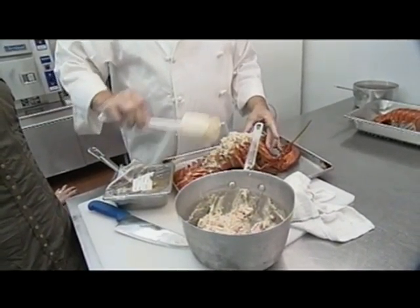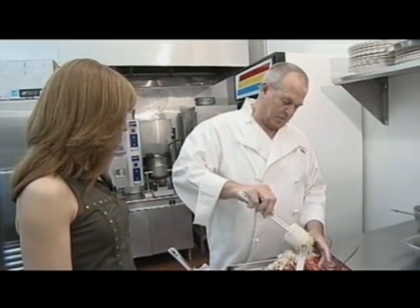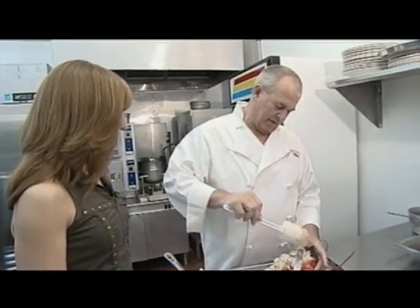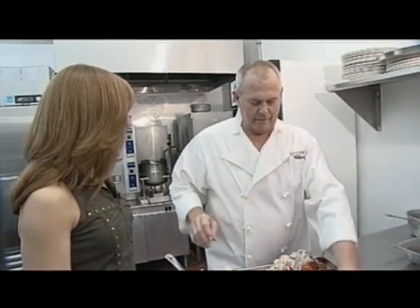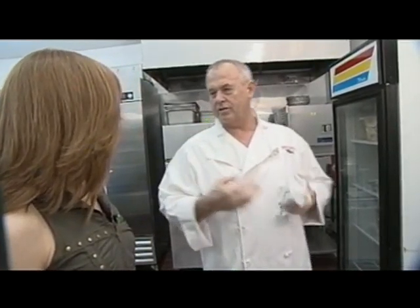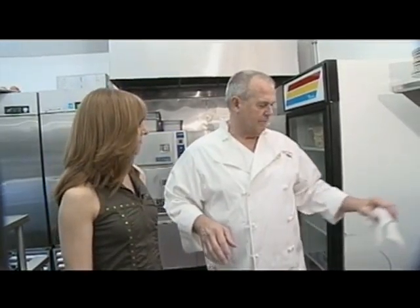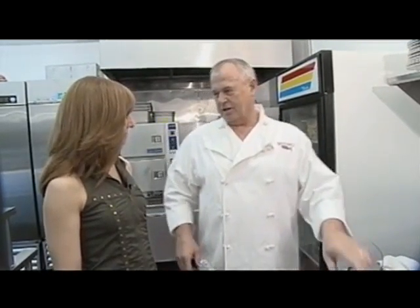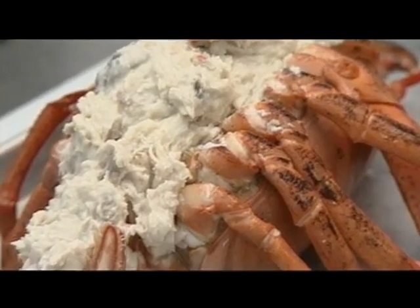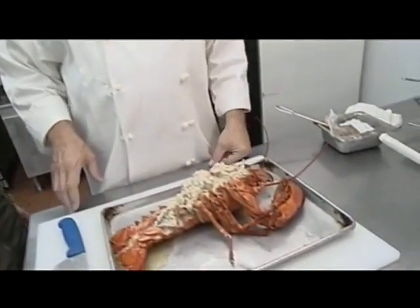And do you suggest a certain wine to go along with this? A crisp white wine, Chardonnay. Sauvignon Blanc, maybe? Sauvignon Blanc or Chardonnay. Something that is rich because there's a lot of butter and there's cognac and stuff in this, so it's quite a rich dish. That's why one person couldn't eat all this. But then this we will finish off and put in the oven, bake it for about 15 minutes so it gets all nice and brown.